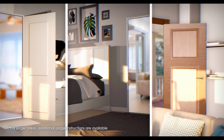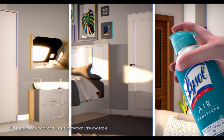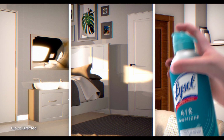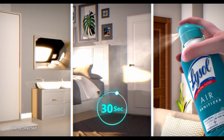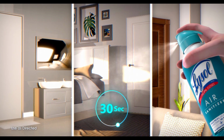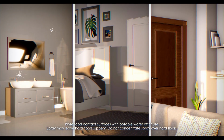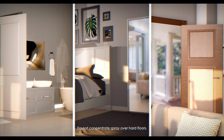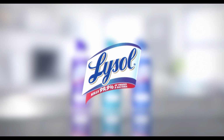Use Lysol Air Sanitizer in rooms in your home. Close all doors, windows, and be sure to follow usage instructions. Shake the can before use, then hold it upright and continuously spray for 30 seconds toward the center of the room. Leave the room to allow Lysol to sanitize the air. You can now enter the room to reopen the doors and windows.